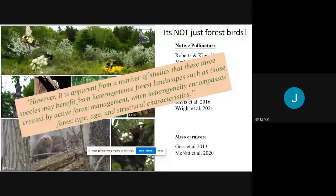And all of these pretty much share, it's almost like they all copy and paste the last paragraph. I swear they all had this similar ending in some way, shape, or form. You'll find something that reads similar to this: However, it is apparent from a number of studies that these three species may benefit from heterogeneous forest landscapes, such as those created by active forest management, when heterogeneity encompasses forest type, age, and structural characteristics.